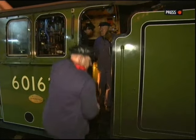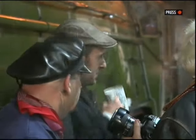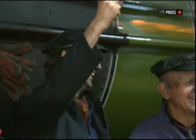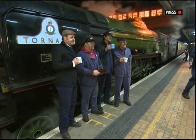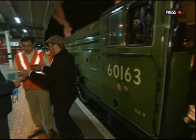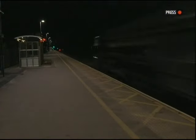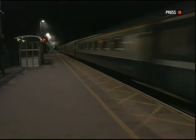Amazing. It's an achievement built on soot, steam and sweat, and for the crew, huge cause for celebration. Rather than champagne though, they were gasping for a cuppa. The Tornado was the first steam loco to reintroduce a timetabled service to England. Now it's shown what it can really do. The hope is that by the end of this year, it will operate regularly at express speeds. Judith Moritz, BBC News.